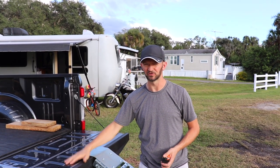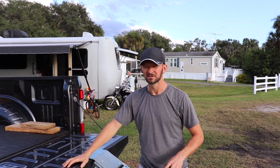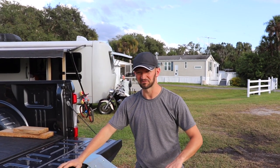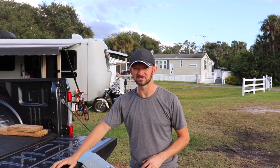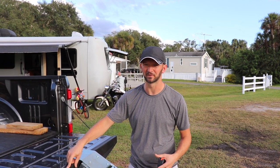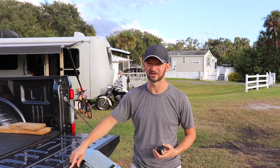So I figured out if you could back up your truck to some kind of slope, in Jacksonville I did it to a driveway where the driveway was going just a little bit up, or find some kind of ditch, this will lower this drastically and will make it a lot easier. I can load and unload the motorcycle by myself now without any struggles.